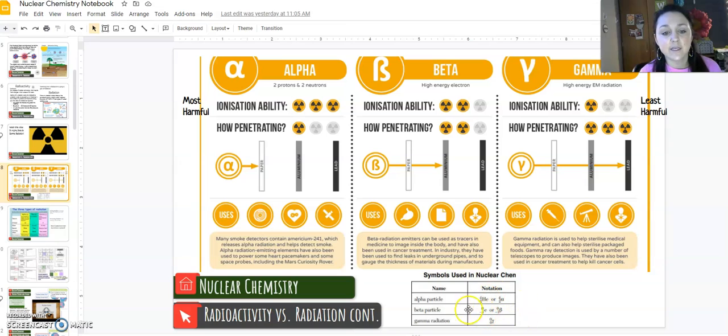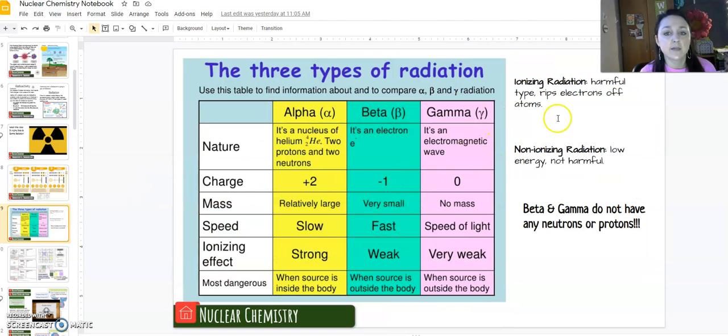So look right here. It says an alpha particle. We just said it's two protons, two neutrons. That means it's a helium atom. A beta particle is one negative electron, and gamma is just a wave, no charge in it. So right here, this is a better way to look at it. And ionizing just means it rips electrons off of atoms. Non-ionizing means low energy, not very harmful. But let's compare the three.